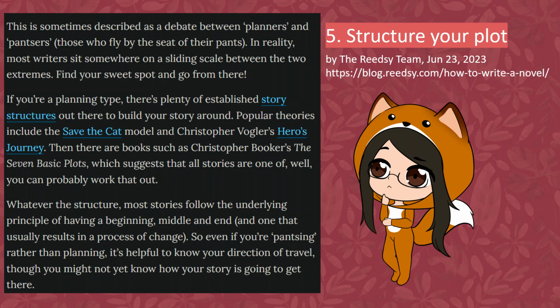Whatever the structure, most stories follow the underlying principle of having a beginning, middle, and end, and one that usually results in a process of change. So even if you're pantsing rather than planning, it's helpful to know your direction of travel, though you might not yet know how your story is going to get there.